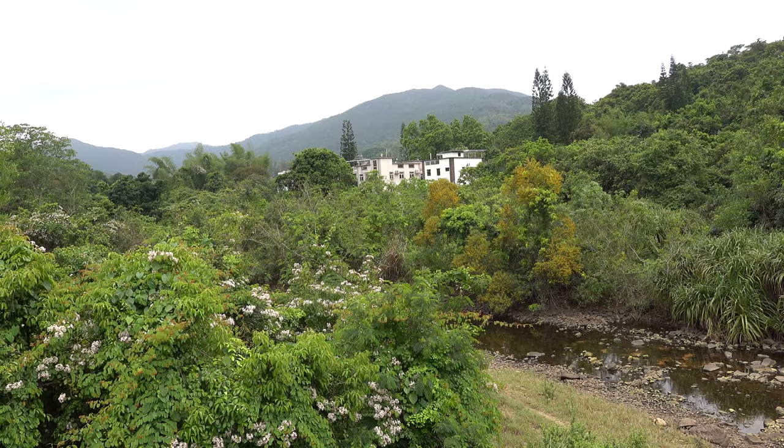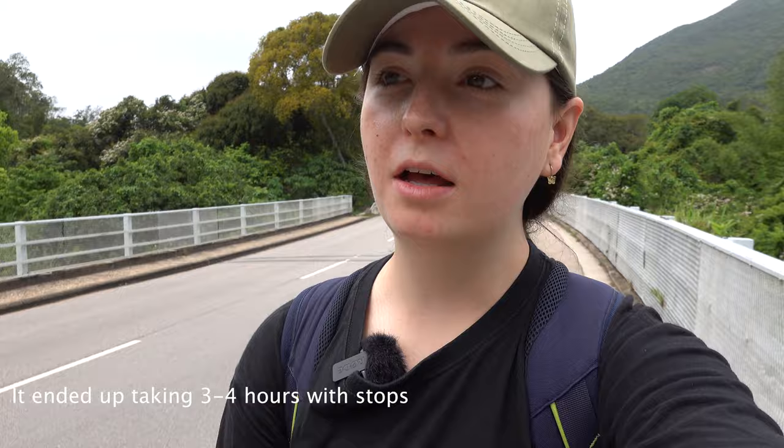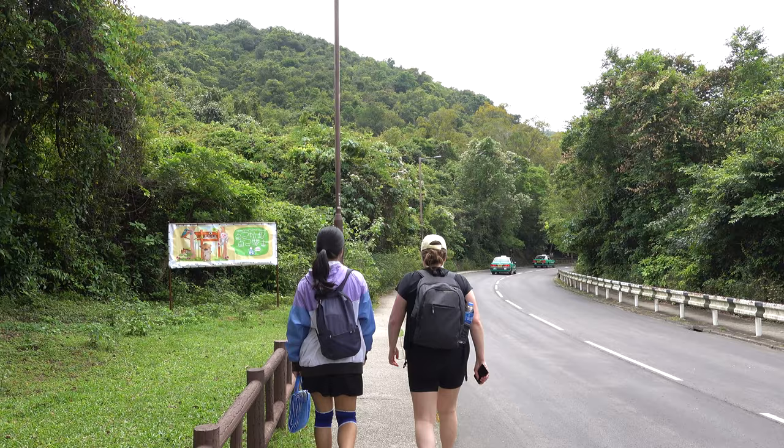So now we have taken the minibus to Sai Kung Country Park, and we have started the walk slash hike. It's supposed to take about 2.5 hours to get to Long Ke Wan Beach. So far it seems like we're walking alongside a main road, but let's see if it actually connects to a hiking trail.